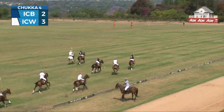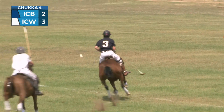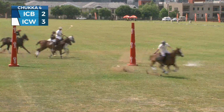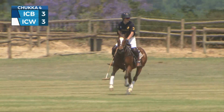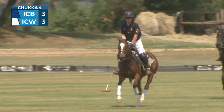Dewar with the breakaway down towards the goals, he's left them standing. Here goes Dewar, with the approach shot down towards the goals. Could this be the leveler? Ball's bouncing, can he put it through? Yes, he can. Cracking goal there by Charlie Dewar, levelling up the scores here with 2 minutes left to play in the 4th and final chukker.